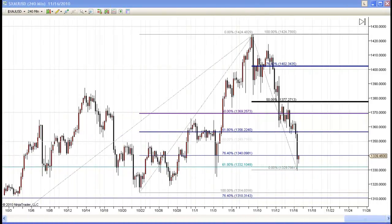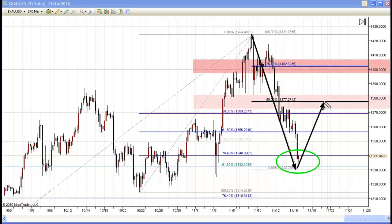So under the basic assumption that a traditional B wave is going to be anywhere between 50 and 75% of the A, let's assume that this is the A here. And let's make a strong conclusion that this, in fact, does become support and become the bottom. And that's not determined yet, but let's assume that to be the case. If it's going to move back up 50%, that would put our B wave to about 1378, 1377 in that area. If in fact it would move up 75%, that would put you to 1402.